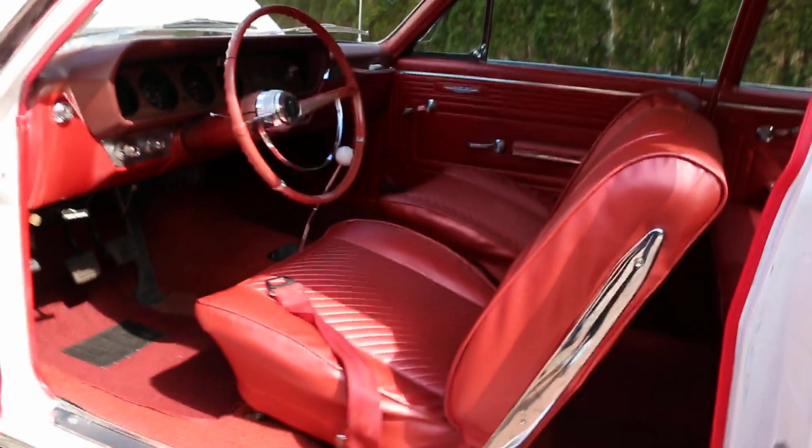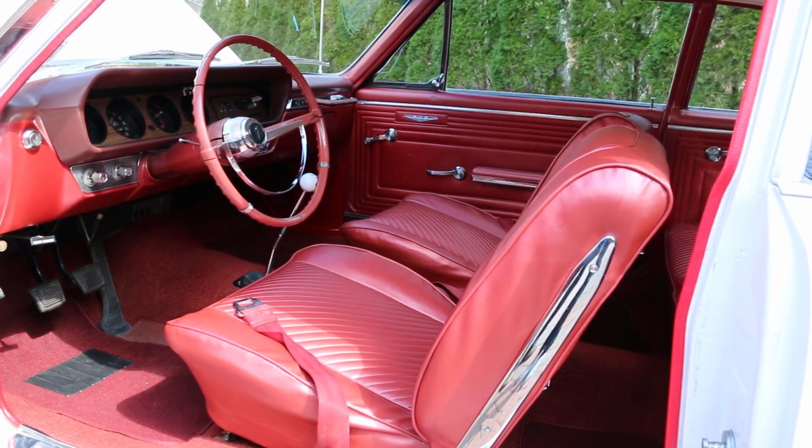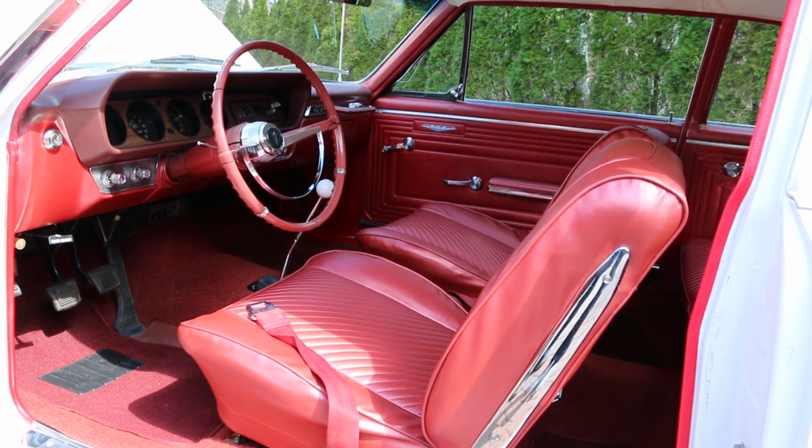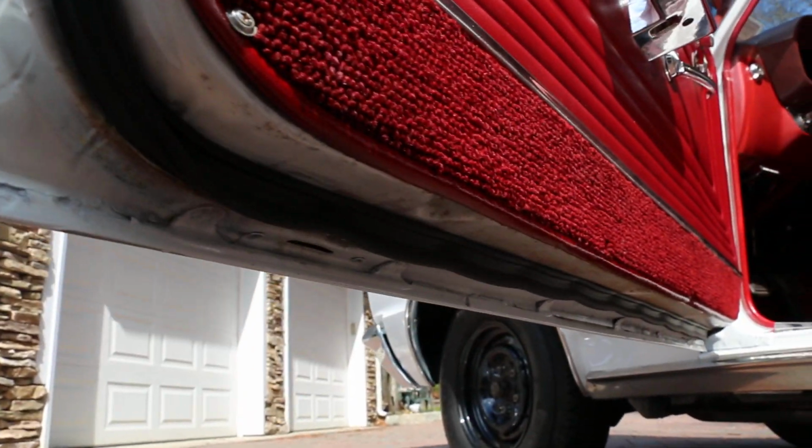The seat covers are gorgeous. They're actually brand new. You know, just everything in the car, I mean, and the killer combo, white with a red gut. I mean, yeah, it's killer. 4-speed car, just the right stuff. All the weather strips are all new. All the stops are there. The doors shut nice and tight.